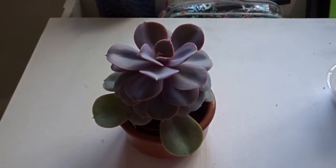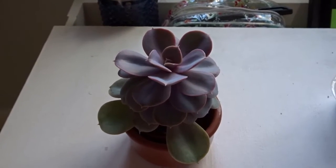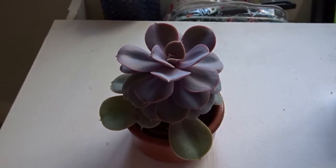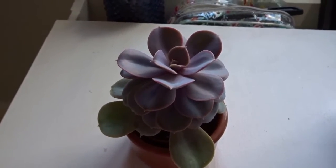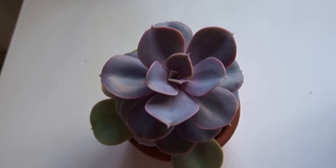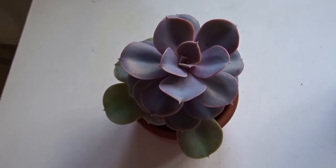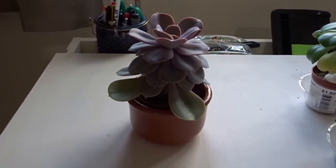So I thought I'll do an update on my echeveria video from August 2021, and now it's March 2022, and let's see how these succulents are doing. Okay, so first of all, we've got Echeveria Pearl von Nuremberg, and you can compare the succulents from August to March. Okay, so here we go. That's lovely.